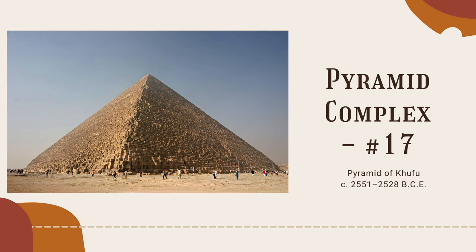Today, the pyramids are rough and brown, but back in their prime, the outside would have been encased in brilliant white limestone. The sides would have been smooth and polished, shining in the bright Egyptian sun.